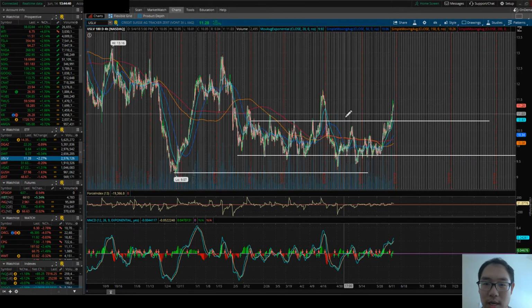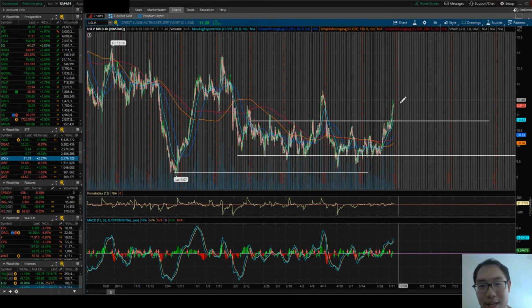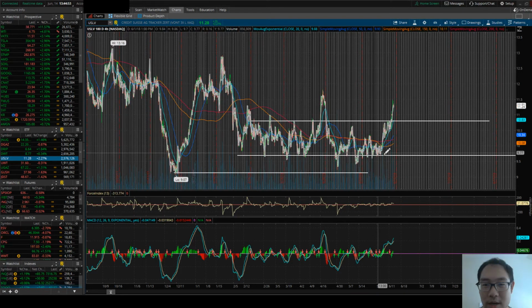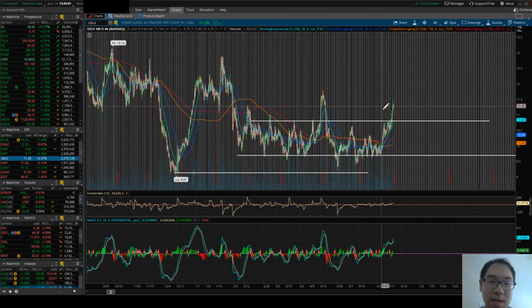USLV, if you had to pick one to go into, I would go into USLV because it's on an uptrend. Yes, we're nearing the resistance, so you would have to get out quickly, but I wouldn't take that position because our margin of profit is gone, right? I would have gotten down here. We talked about how this is a very steady support. Now that it's up here, I would think more about selling.